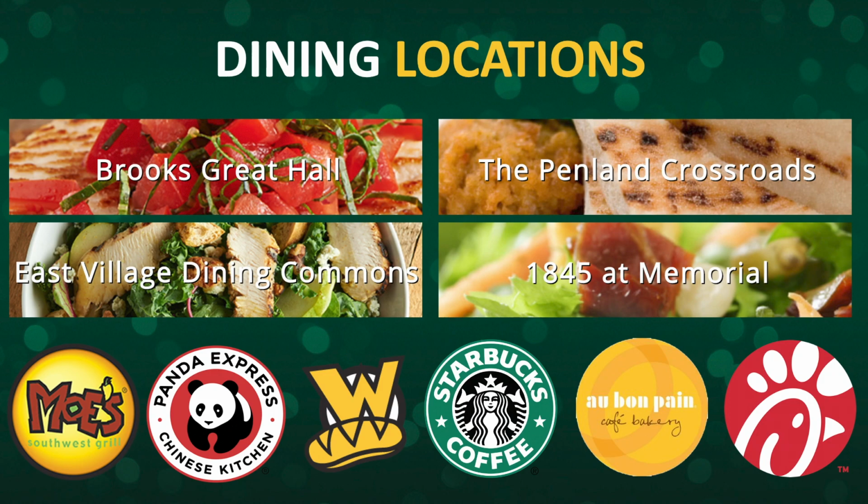That being said though, all of our dining locations do have coffee, so you don't have to spend all your money at Starbucks. So we've got the Brooks Great Hall that's located inside of Brooks Residential College. We then have East Village Dining Commons. That one's actually closer to the edge of campus, right near the BSB and the business school. So it's super convenient if you end up taking classes in that area.